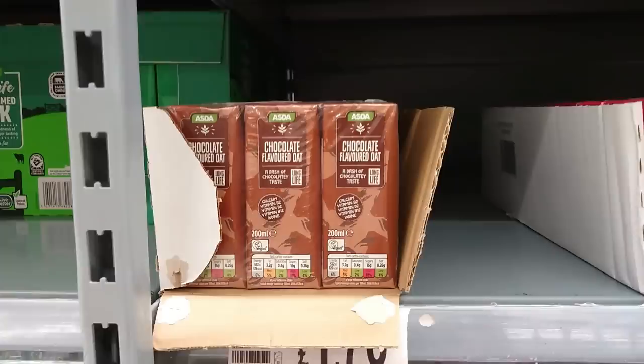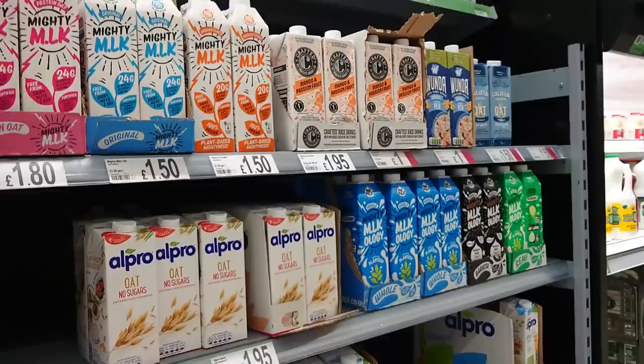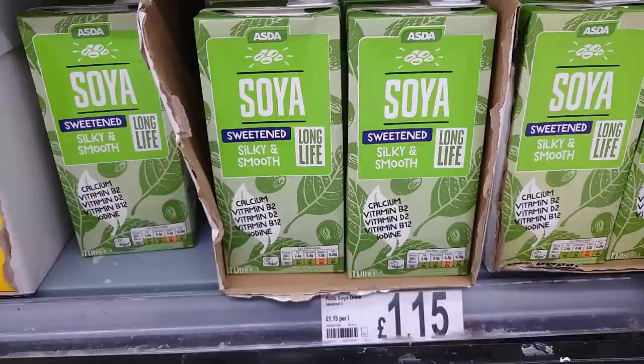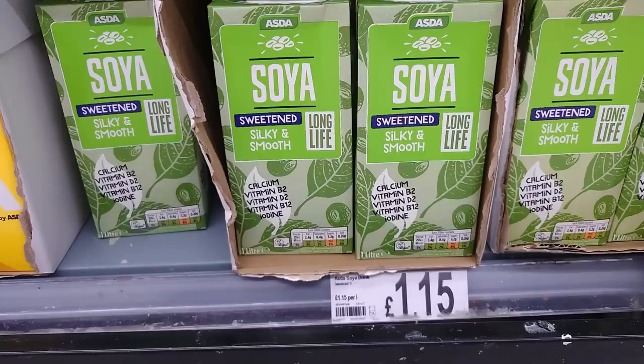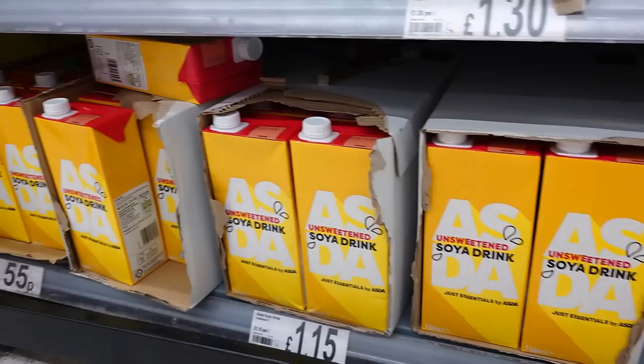But they even do their own little range of, for £1.70, chocolate-flavoured oat milk individuals, strawberry-flavoured soya milk. That's for 6 as well. And they've got a whole range of long-life plant milks, including their own unsweetened soya drink down there for £1.15. Sorry, my mistake there. It's this Asda Soya Sweetened Silky and Smooth. Vegan, but it's got calcium, vitamin B2, vitamin D2, vitamin B12 and iodine in it. That one is £1.15. It turns out the unsweetened soya drink, Just Essentials, is 55p. So yeah, there's that.